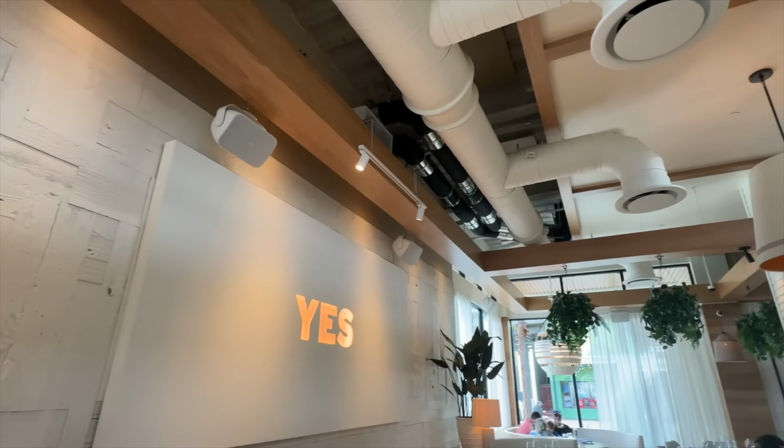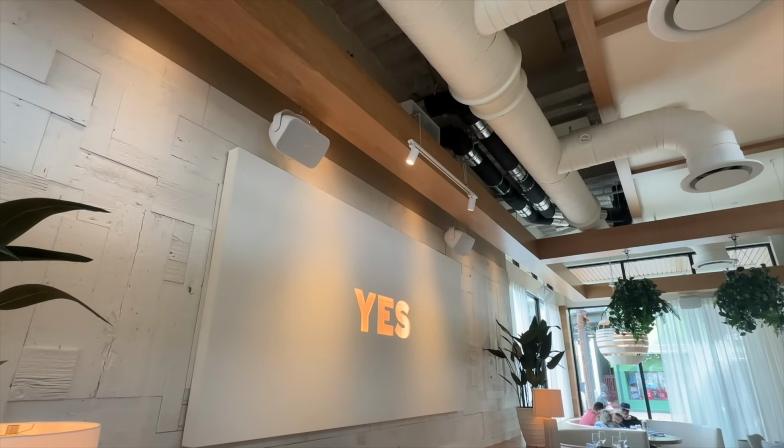So we noticed that it says yes on the wall, like there's a projection that says yes, and we asked why, and it said it's part of their culture, their hospitality culture, that if you ask for something and they can do it, they're gonna try to say yes. And what I have to say about that is yes.